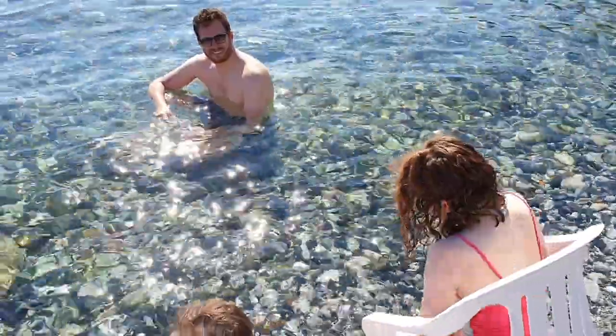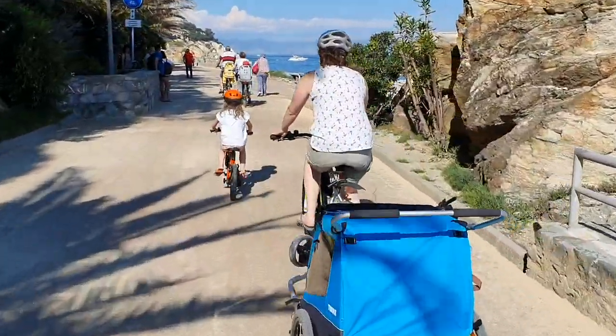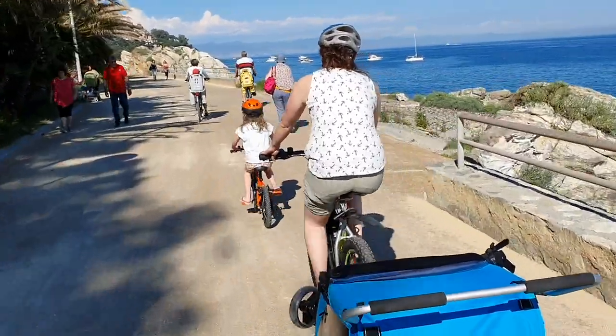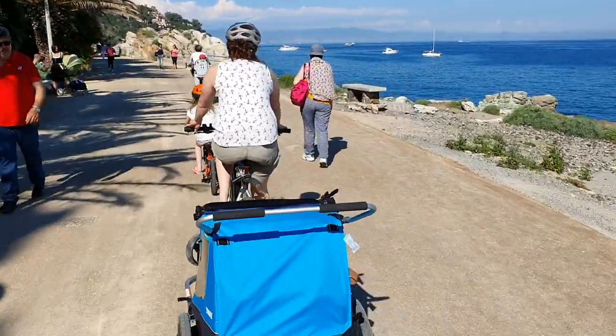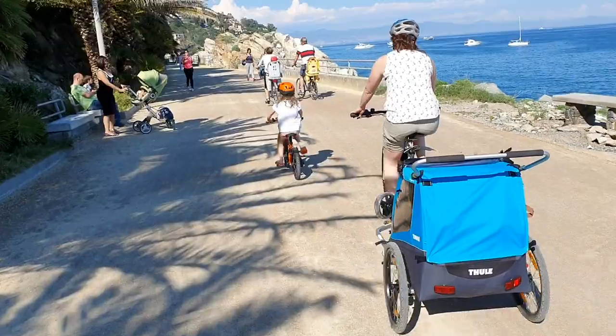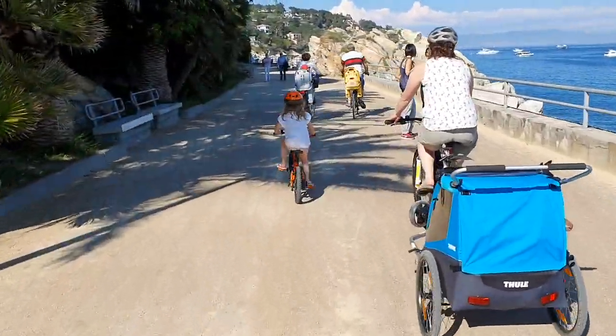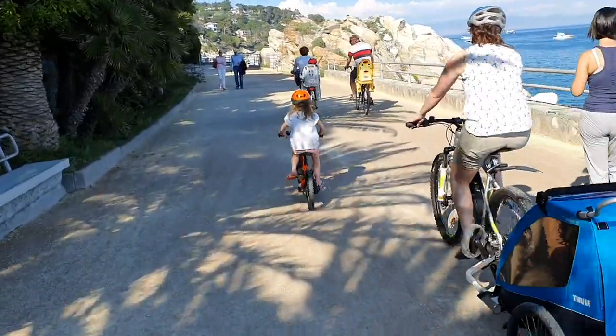Yes. We've done our little trip to the beach, and we're now going back along Lungomare Europa to the camper. Had a great swim, ice cream, and we rented some sunbeds, and with that we got our own little changing room and toilets and things, which is great.